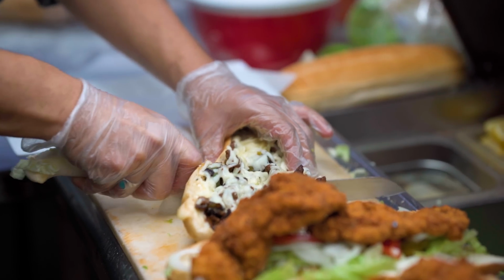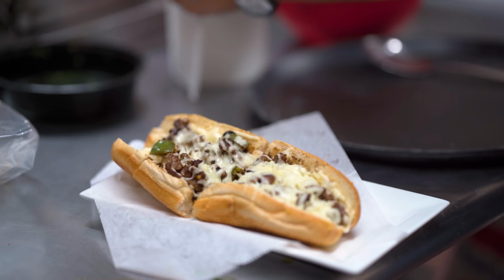The Amman steak sub was named after an employee that used to work here named Amman. Unfortunately, he's no longer with us as well. So rest in peace, Amman. Man, thank you for giving us this amazing, juicy, succulent steak sandwich. Bismillah.